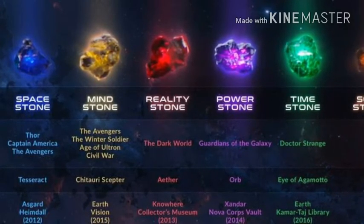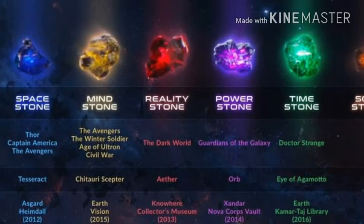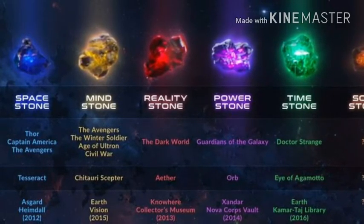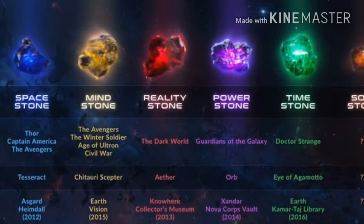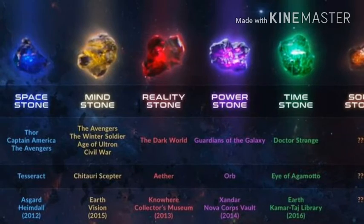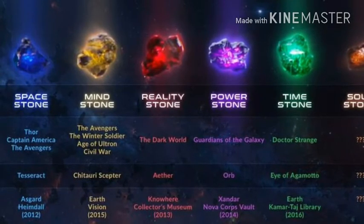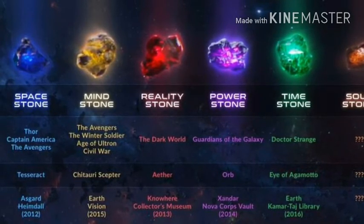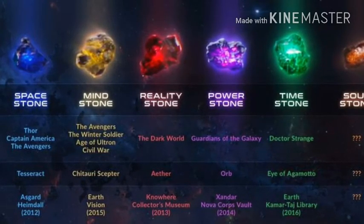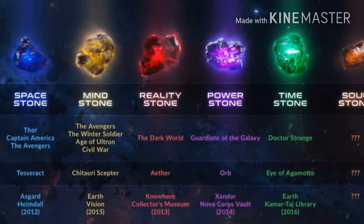So pretty much the Collector has that. Now, whether or not the Collector is going to appear in this film is yet to be said. I'm pretty confident he is. I'm pretty confident Thanos is going to show up. I'm pretty sure he's going to bite it as well. I don't think that anyone that comes in contact with Thanos is going to really survive, especially minor characters like Xandar and the Nova Corps and the Collector. I don't think they're going to make it.